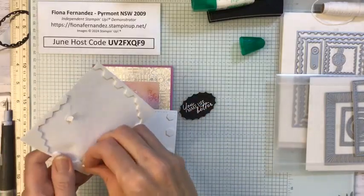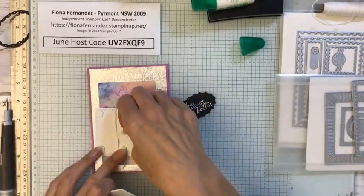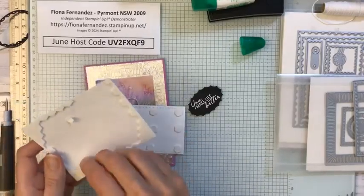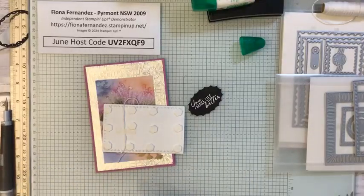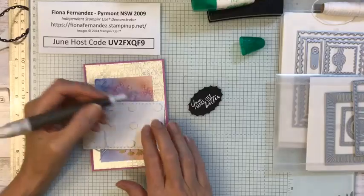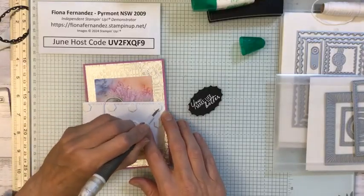And I want a couple in the middle so it doesn't sink. Put one there because I've got tape there. So I'm not going to stick onto the tape because it won't really stick properly. Right, it's dimensional heaven. Where's Mandy? Mandy likes the dimensional. So do I sometimes.